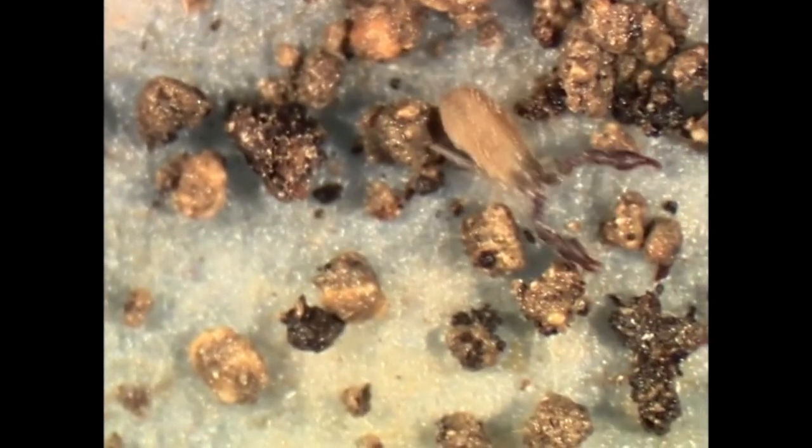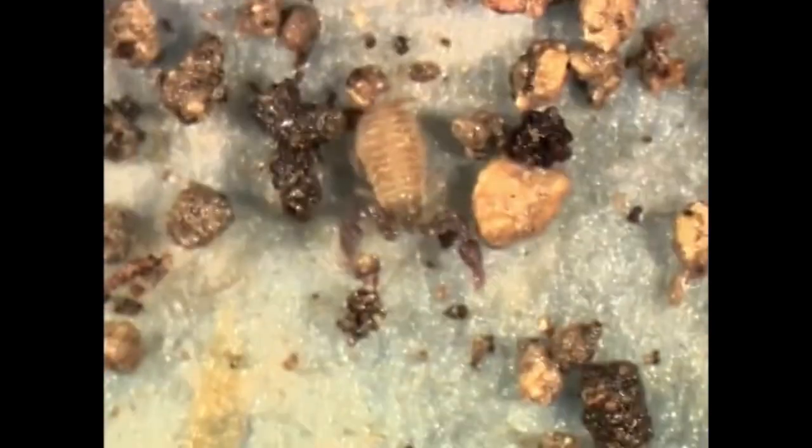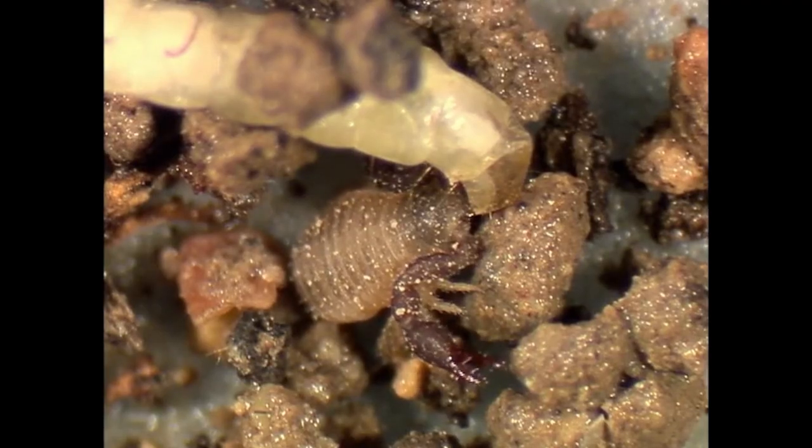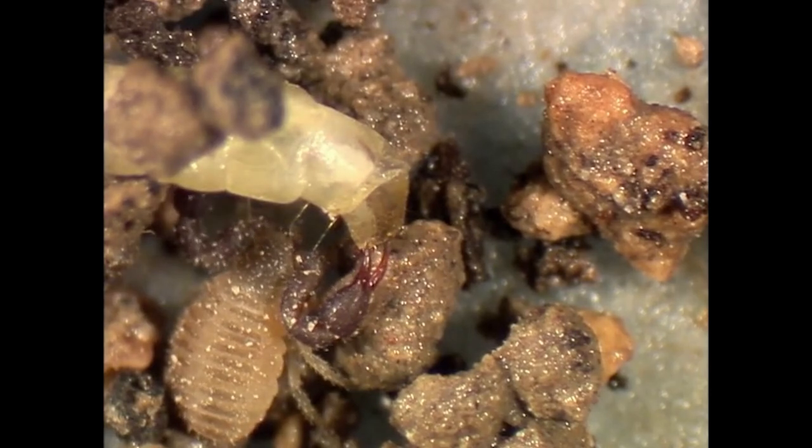Now here comes a pseudoscorpion. Has no stinging tail, but they are a predator and they have paralyzing poison in their claws. They're very secretive creatures. It's found a fly larvae, which is dead, but the pseudoscorpion is eating it and has stuck its mouth in and is sucking the juices out of that fly larvae. In a minute, you can see the mouth parts. It usually waits with its arms outspread.